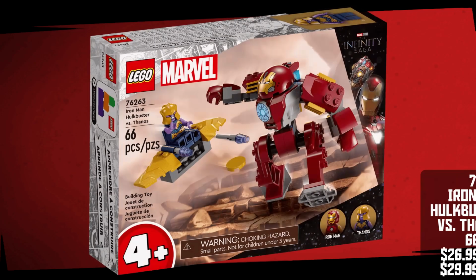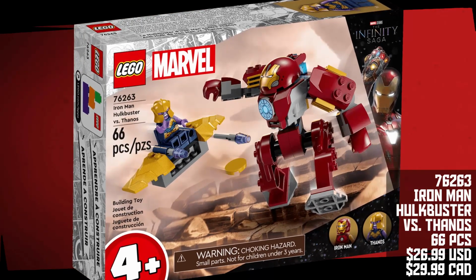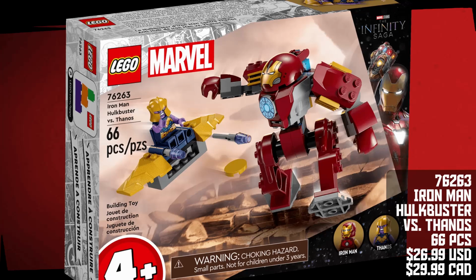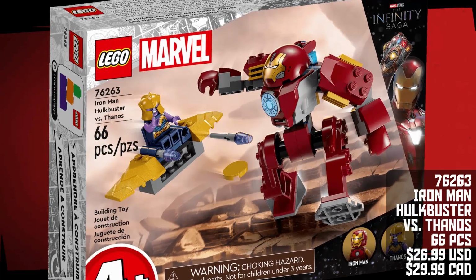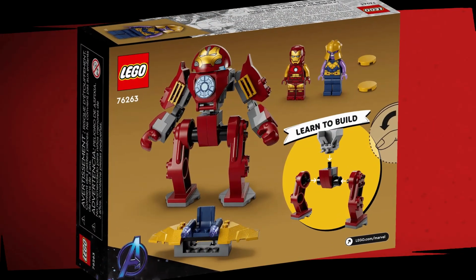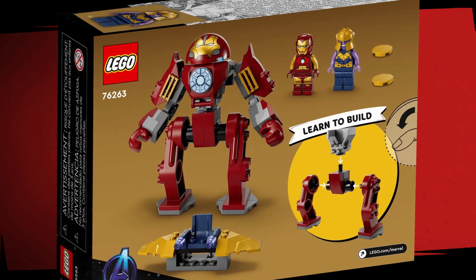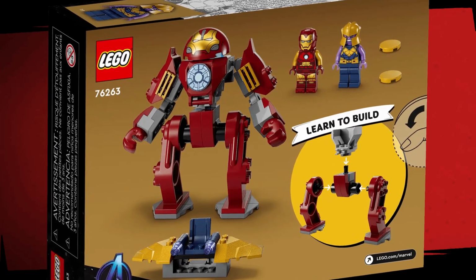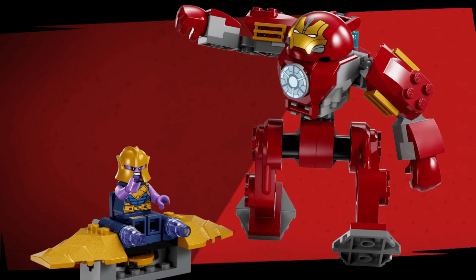Alright, so to kick off the list here, we're going to start with Iron Man Hulkbuster vs Thanos, which includes 66 pieces, is a 4+ set, and will retail for $26.99 USD and $29.99 Canadian, and this set definitely suffers from a high price point here, definitely overpriced in the realm of even Marvel's standards here, and I feel like it is still a good 4+ set here because the Hulkbuster looks pretty great.